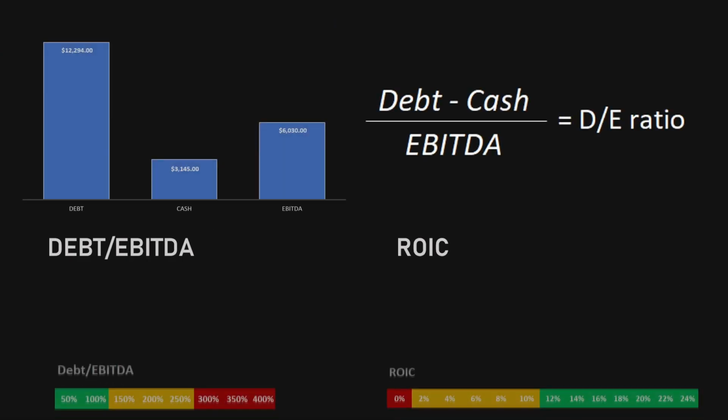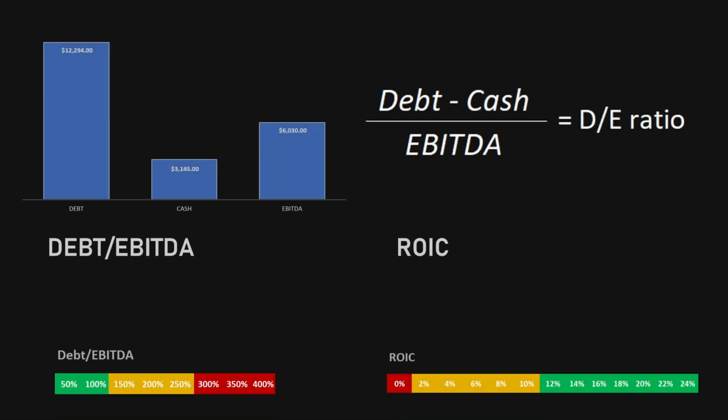The last two ratios that we're going to look at are the debt to EBITDA and the return on invested capital. To determine the debt to EBITDA ratio, we'll be taking the debt, subtracting the cash from it, and then dividing it by the EBITDA. Out of this, we get the average years of EBITDA that it takes for the company to pay off all of their debts. In this case, it's 1.5 years, so a 150% debt to EBITDA ratio, meaning no change in our margin of safety.